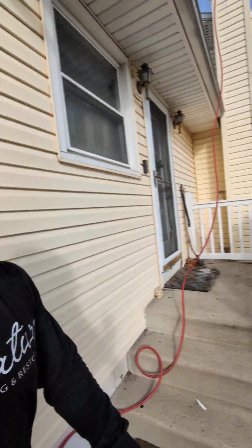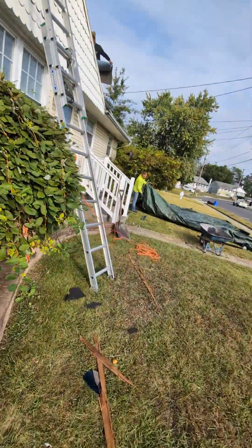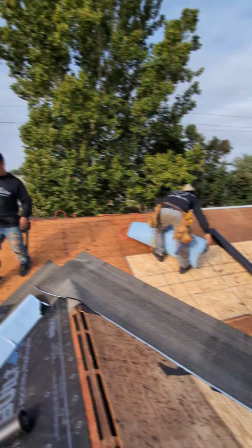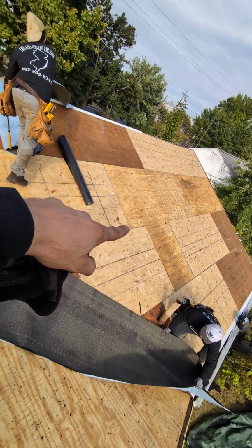So again, just to give you one last look at progress on the roof, because we're roofers. Everyone that I bring has some experience or specialty working with metal, and about 60% of our crew has a background in carpentry. And that's how we're able to get this accomplished as quickly as it gets accomplished.